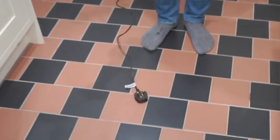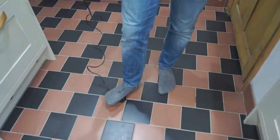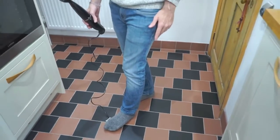It always lands like this, and if you step on it, ouch. This really hurts. You can never miss this one in an English house.